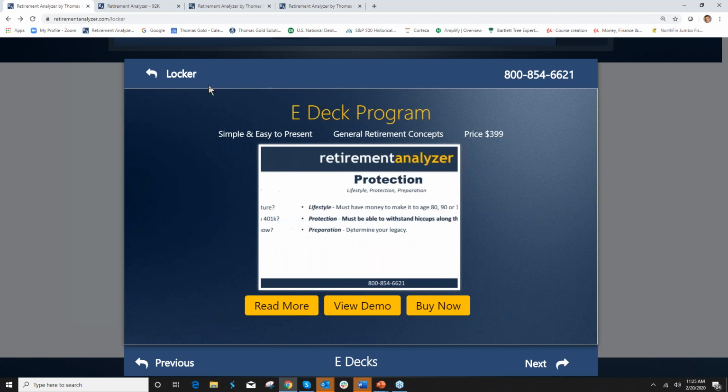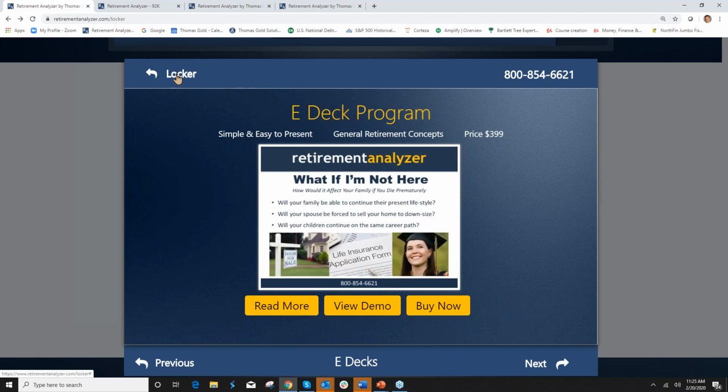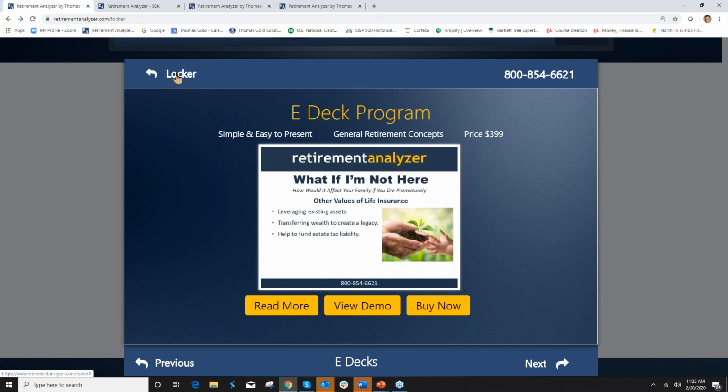Okay, that's our e-deck program. There's 2 of them now. By the end of the year, you'll probably have the 3rd one on max funded life. We might do one on Roth conversions and why they make so much sense and that kind of deal.